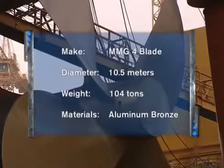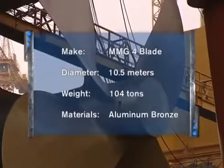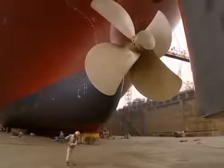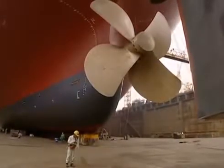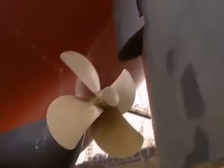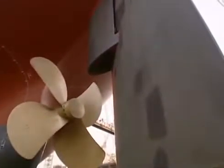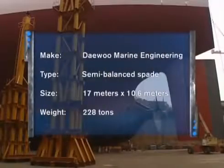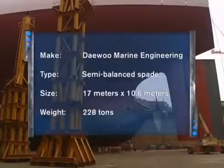At over 10 meters high and weighing in at more than 100 tons, this mountain of aluminum and bronze took 5 days to cool off after it was cast, and 3 weeks of polishing to give it perfect balance. The rudder seems like another work of science fiction. It's as big as a Wimbledon singles court and weighs 228 tons.